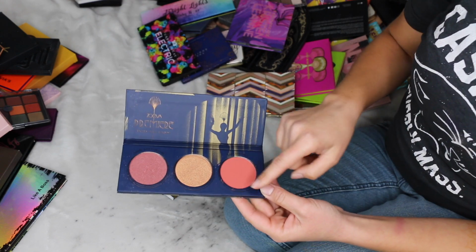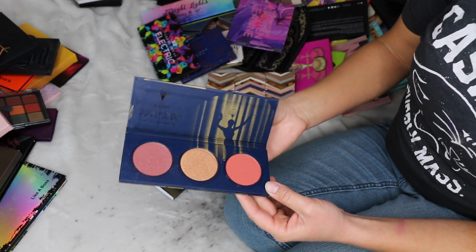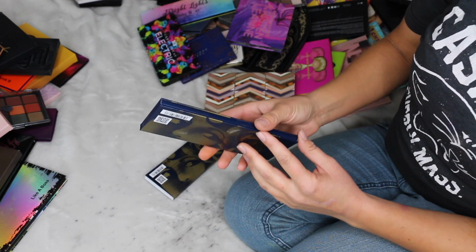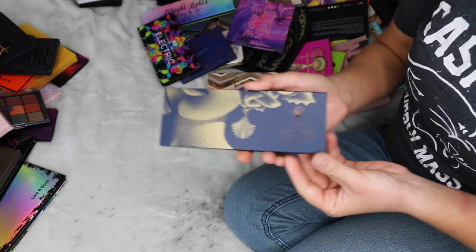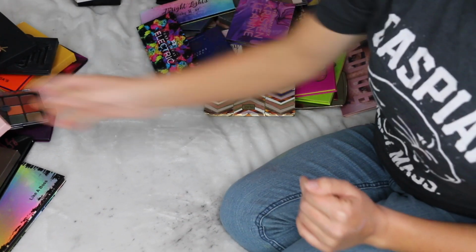Ooh, I do think this peachy color is really pretty though. And I did enjoy using it when I used it, but I only used it one time and I think it would make a lovely gift. So I will declutter that. I'm gonna give it away as a gift to a friend.